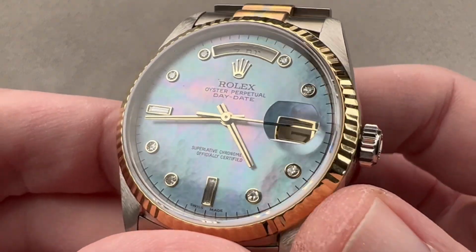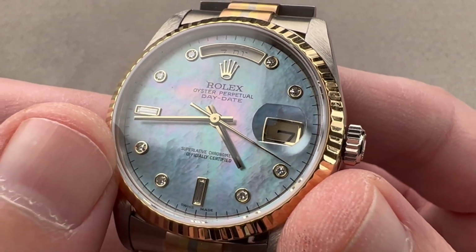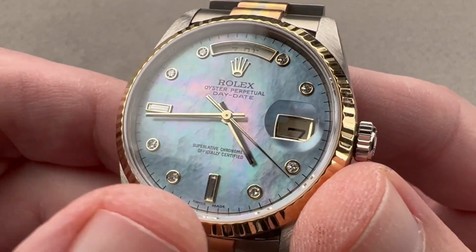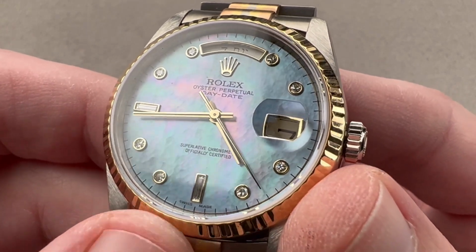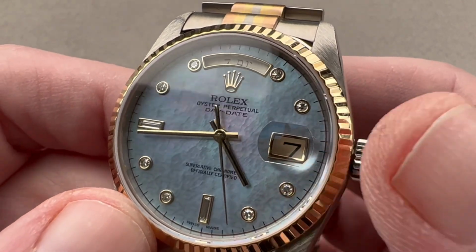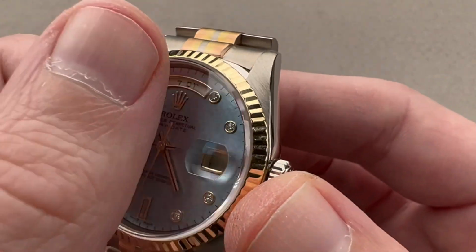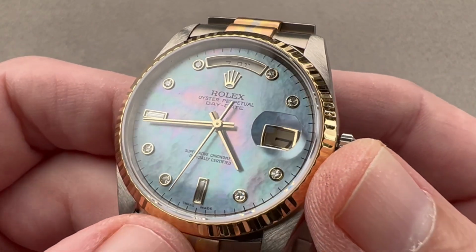We can also see here that this dial was never loomed, so there's no concern about whether this is a replacement dial. This is the original dial. There was never need to replace the tritium because it included none. We have solid gold indices, solid gold hands, frames for the day and the date, and solid gold Rolex coronets. These pieces will never oxidize or tarnish over time.